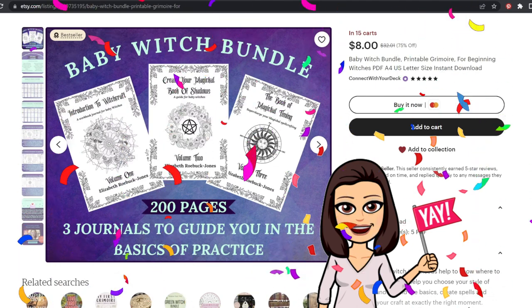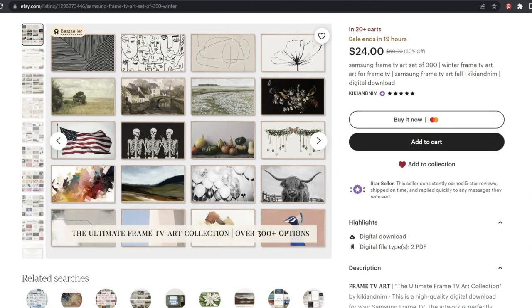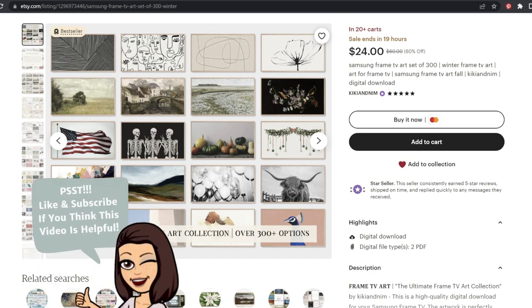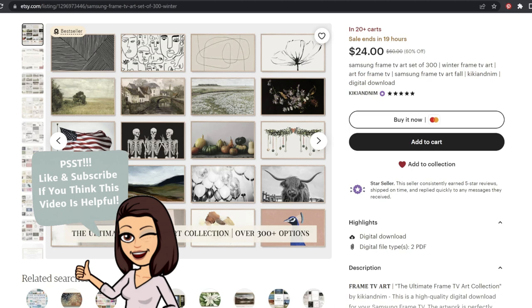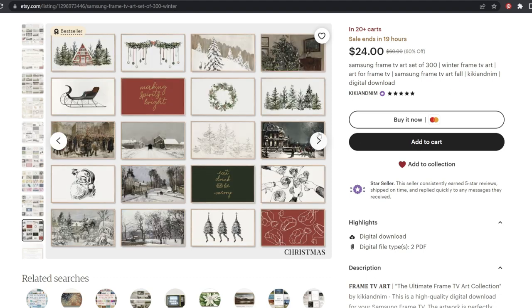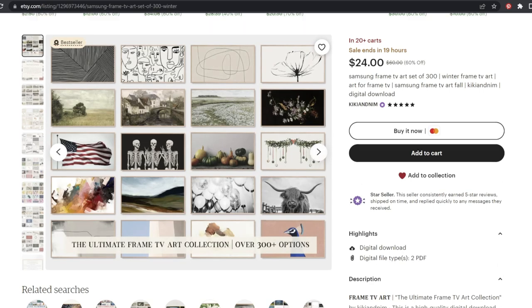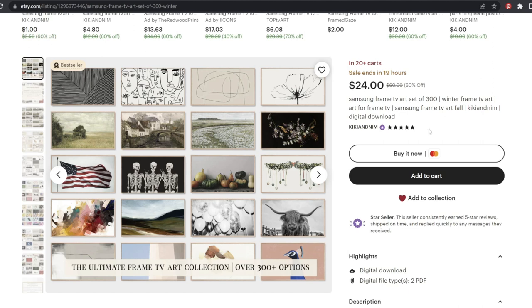And that brings us to the next product on this awesome list, which is this pretty unique Samsung Frame TV art set. This is a digital download. Don't be confused because it says Samsung TV. It is a digital download that is actually quite unique. It is really, really cool. It is basically digital art for your framed TV. This is selling at $24, and it is also, of course, a very popular bestseller.